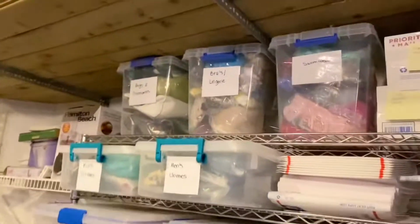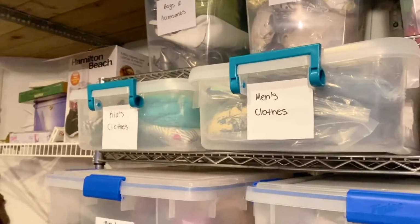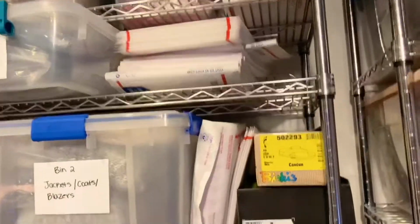So yeah. Up here I have bags and accessories. I have bras and lingerie, swimwear, some random shoes, kids clothes, men's clothes, because I don't sell a whole lot of either of those. And this is just in my garage, by the way. I've got a bunch of poly mailers.